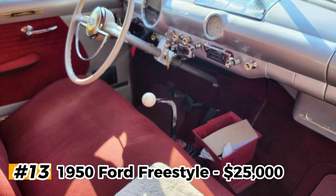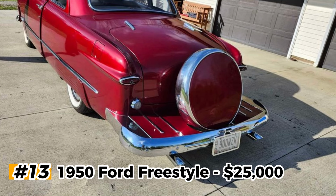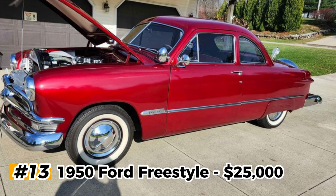13, 1950 Ford Freestyle, $25,000. This 1950 Ford Freestyle, listed for $25,000 in Ashtabula, Ohio, features a flathead V8 engine with a tour cam and solid lifters. A frame-off restoration with power windows and a rust-free body, this manual transmission collector's car offers vintage elegance and a like-new condition.